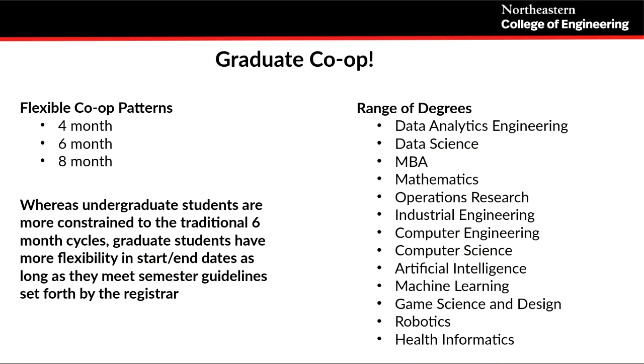There are a range of degrees here at Northeastern that allow co-ops in their program. Data analytics, engineering, data science. The MBA program has co-ops. Mathematics, operational research. I'll let you read the rest of them off the slide, but all the big buzzwords that you're hearing in industry right now about data, we have co-ops who can help you with that, and they're doing great things on their co-ops.